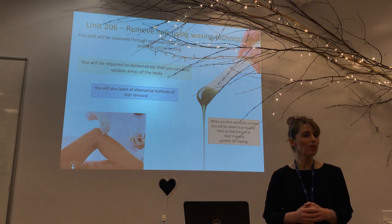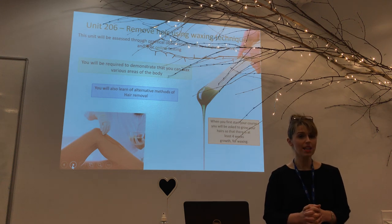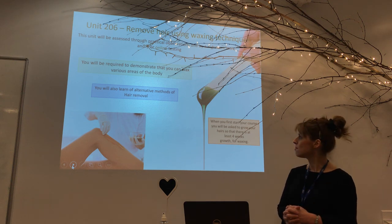Waxing ends up being one of the students' favourite subjects. A lot of students are a bit worried about waxing to start with. We wax most areas of the body, but at level 2 we don't do any extreme waxing.